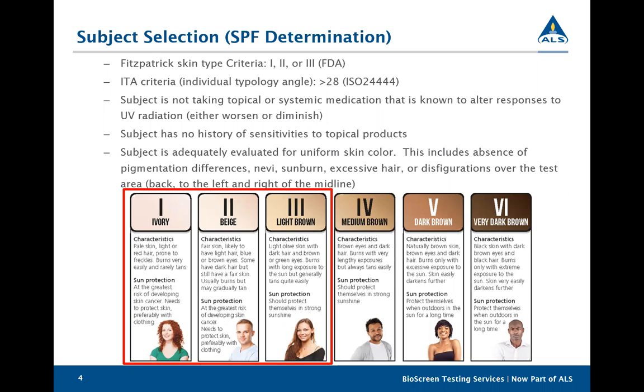Again, we're looking to see about erythemal responses. If an individual is sensitive to topical products, they may have a reaction to the product itself and not necessarily the UV exposure. We're looking for individuals who are adequately evaluated for uniform skin color. So we're looking for individuals who don't have any sunburn, nevi, excessive hair, disfigurations, such as scars, or anything over the test site that we're evaluating.